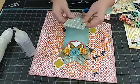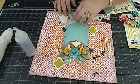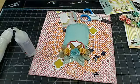Okay. I forgot my little paper here. We're going to pop that up as well. You could just use a photo too. You don't need the mat. If you want to just place your photo in the center, like I have on the original, you can do that as well.